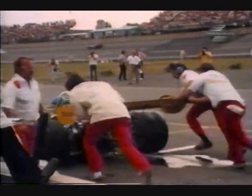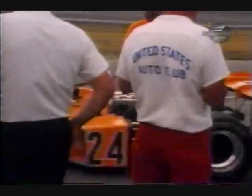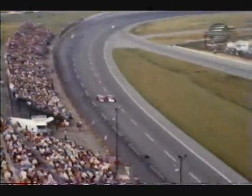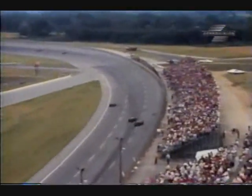3 laps later, Johncock pits again. He's still having troubles with the oil line, and has for the last 3 races. But when it's running right, it flies. Johncock's car is pushed out onto the track while Bobby Unser's is pushed into the garage.